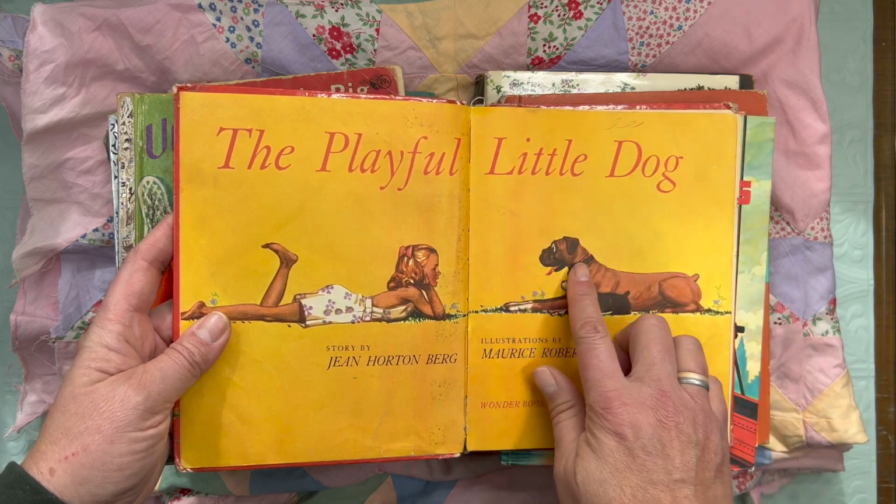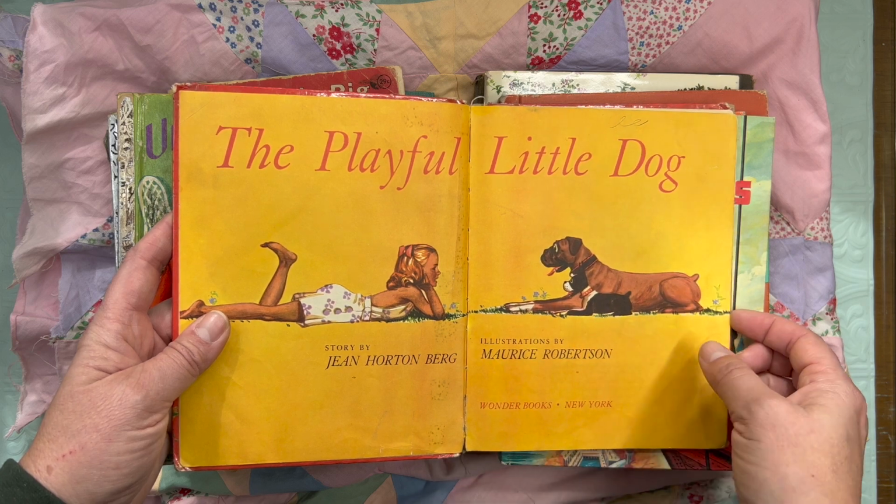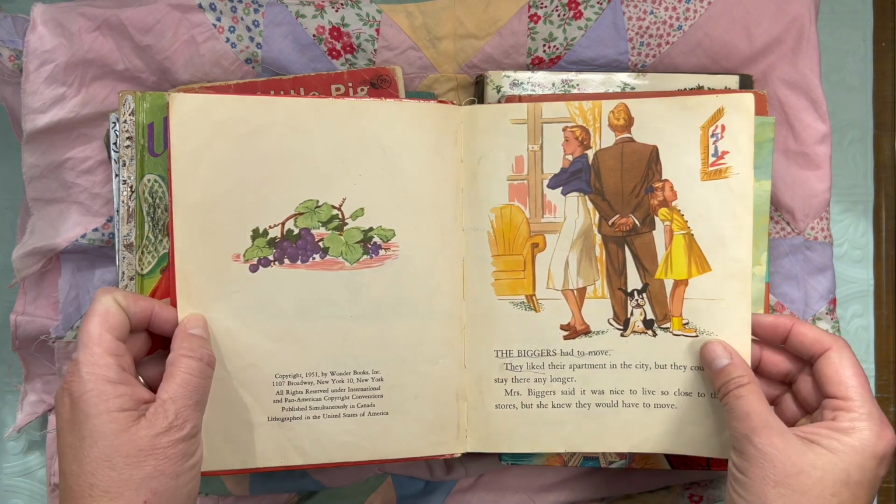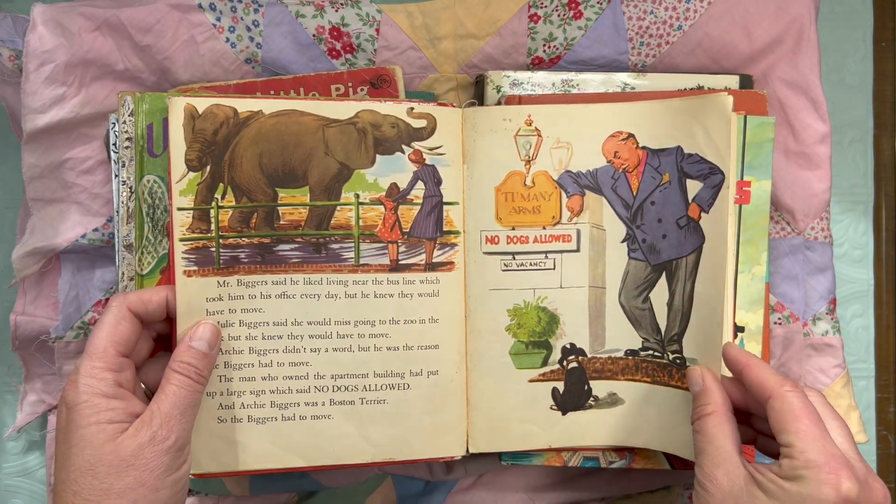We have a friend who is a boxer who's old and has had a lot of health issues, and that dog keeps trying to hang on for his family.